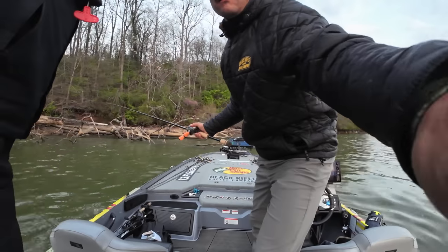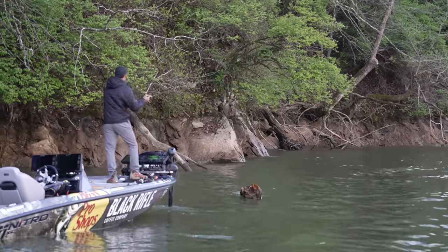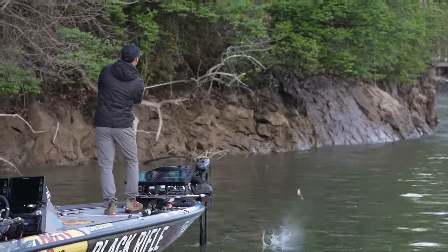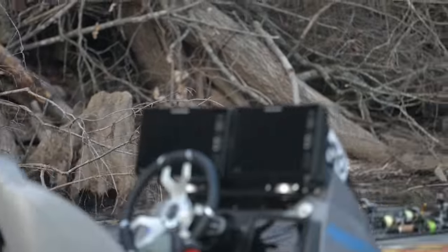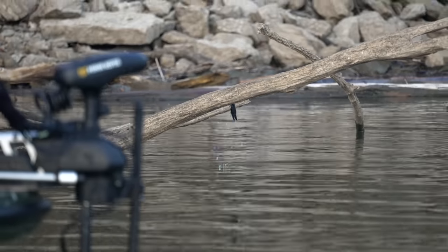Dude, the water temperature rose 3 degrees, man. Like, that swim bait bite's gonna go down. Blaze through here. I mean, I got a lot of stuff to fish, man. I don't wanna slow down. At some point, a big largemouth will pull up to that. We're gonna need more current than this.